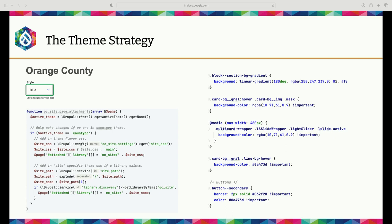How we implemented that technically for Orange County was actually pretty simple and straightforward. We just use one theme, and that helps us with easier maintenance of the theme. Then we provided just a simple configuration form that they could use to switch between the different variations that the site would use. And then we had an attachments hook that loaded up extra CSS that basically just overrode certain parts of the CSS that was changing.